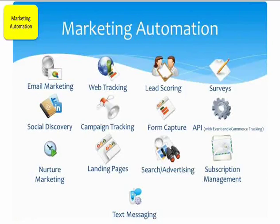So these are some of the features listed here of marketing automation. A key one is email marketing, doing this properly. It's critical to have a robust, well thought out email marketing strategy to help support your direct salespeople.